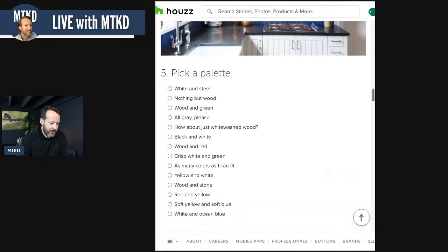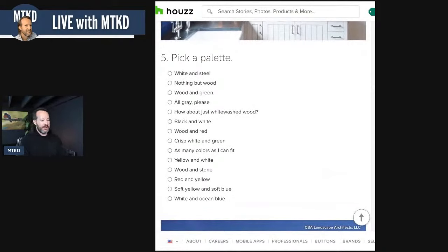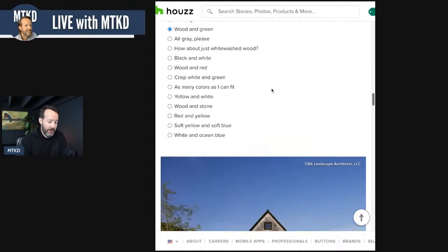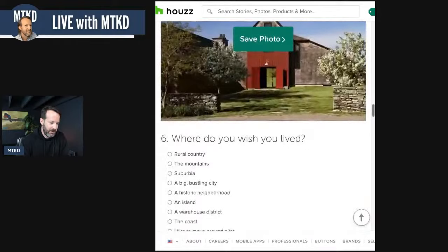Let's see. This is a tough one because I don't care. That's the problem. I do like white, okay? But I want to do something different, you know? So I don't want to pick white on this. Let's go. I like black, but I like it with wood. Wood and green. Can't even believe I picked green. What kind of kitchen is this going to be?